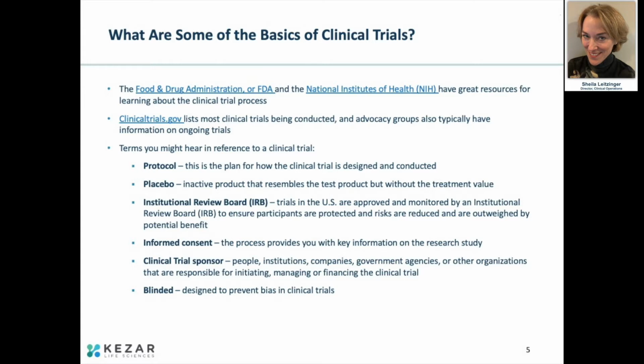Placebo, and this is also known as maybe a blank or a sugar pill. It's harmless, really has no benefit to you, but there are some studies where a person who has taken a placebo has actually reported an improvement in symptoms.